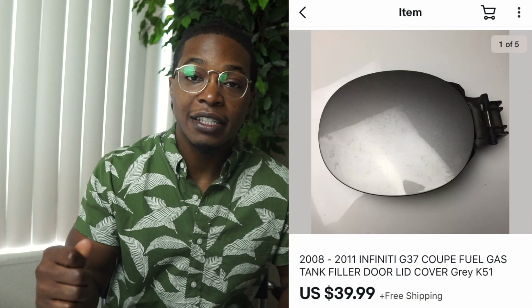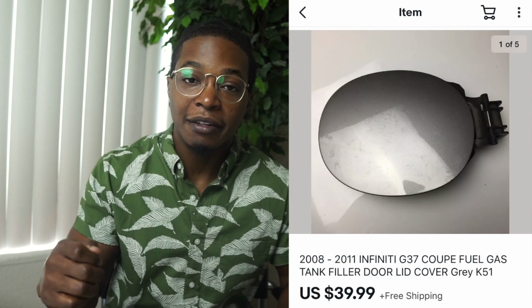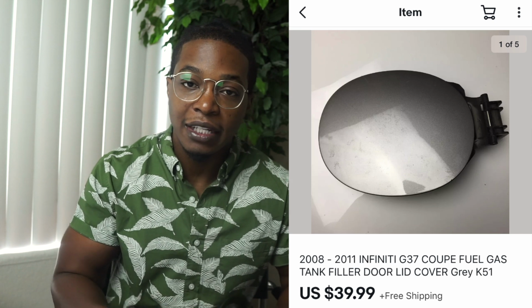But I just picked up something super simple that was very easy to pull off of the car. This was actually the door lid for a 2008 Infiniti Coupe, and I pulled that off really easy. I think it was like 2 screws that I had to take off, and this sold for 40 bucks after 2 days of listing it.